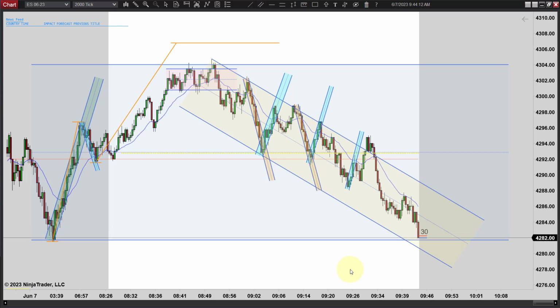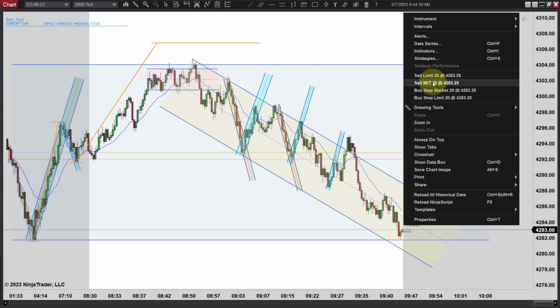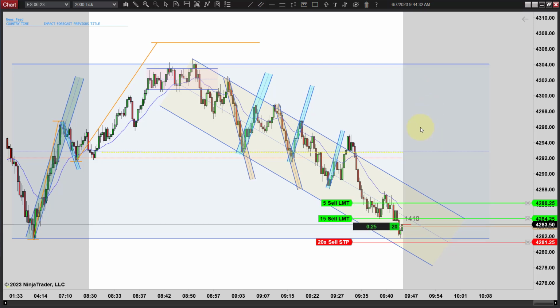Okay, we're going to test this low. The further away you get a setup to come back to that EMA, the better. And so we may get a setup right here. There it is. We're in. Looks like I was a tad late maybe there, but we're in. We're going to try to scalp out. We'll see if we can get a run or two.